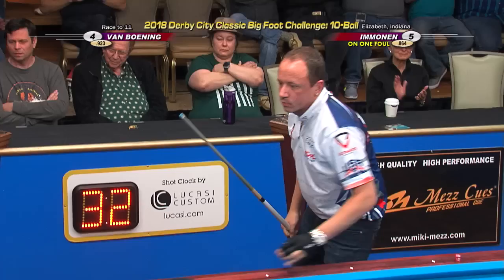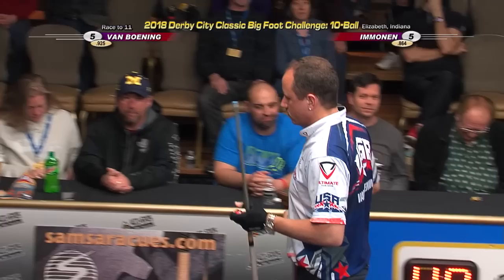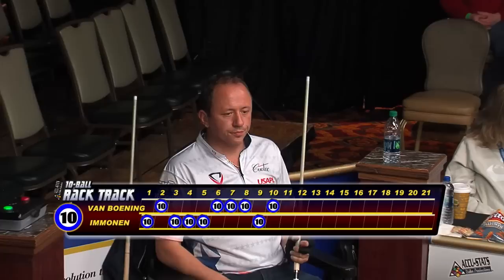Well, this is world-class pool. 5-5 is our score. Van Boening pocketed the ball on the break, despite the fact he almost scratched. Played a good safety. Immonen then had a very routine one-rail kick, which he failed to hit. And then Van Boening took advantage of ball in hand.